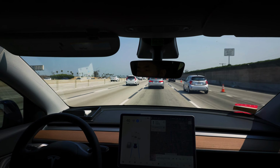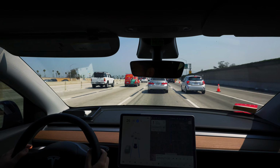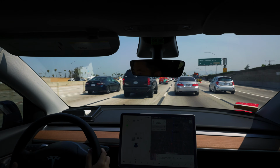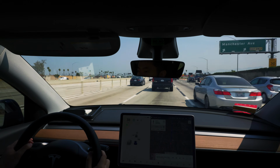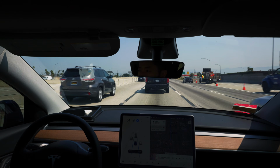Now we're increasing speed up to 40 miles an hour. This lane still seems to be going a little bit slower, so we should probably find another time to go to the left lane. So I went ahead and made the left turn signal, and now throwing it back into autopilot.